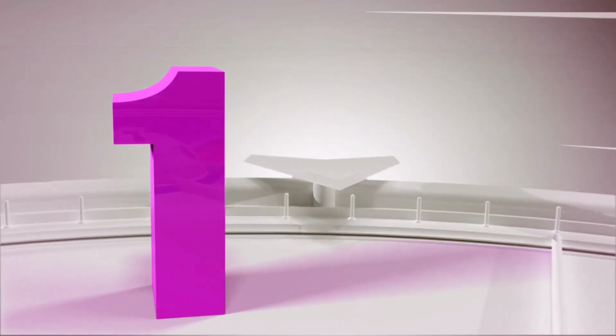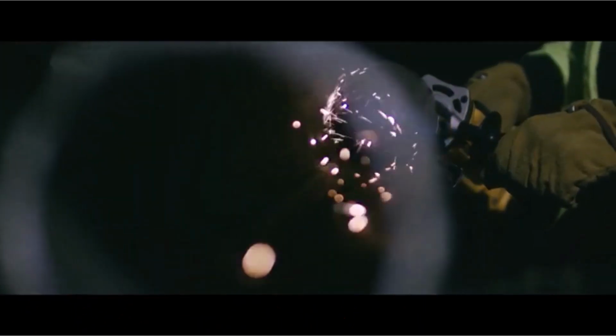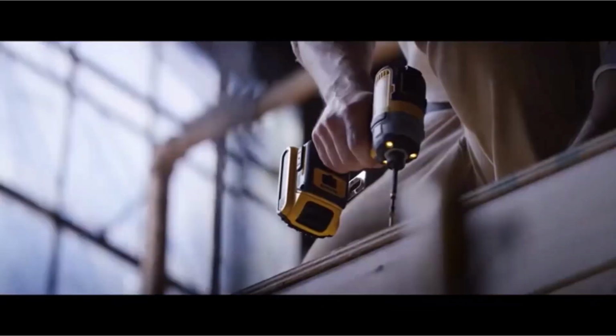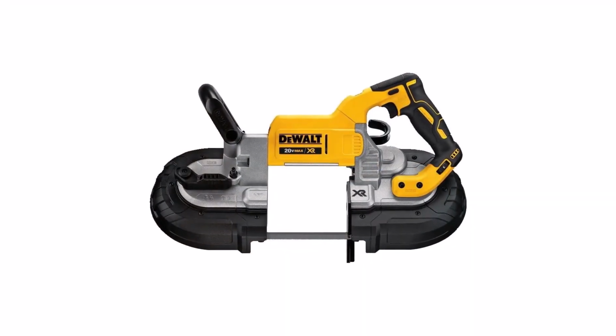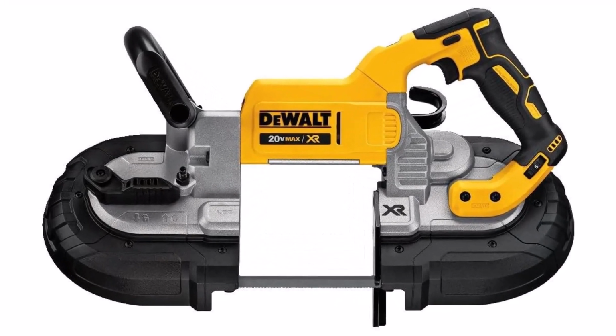Number 1. Dewalt DCS374B cordless portable bandsaw. Not all bandsaws are big and bulky. Some are small and portable, and sometimes can even go head to head with the big guys on the job site. One such is the Dewalt DCS374B. When I say go head to head, I didn't mean cutting the same materials.